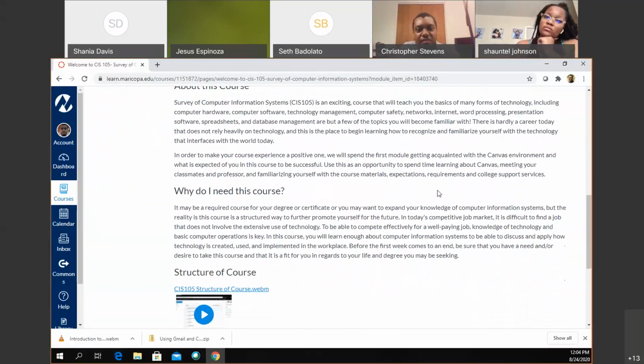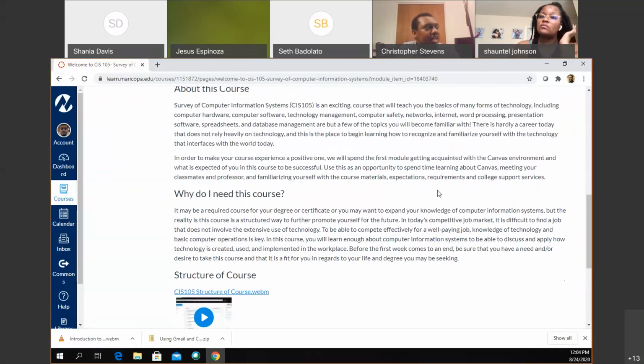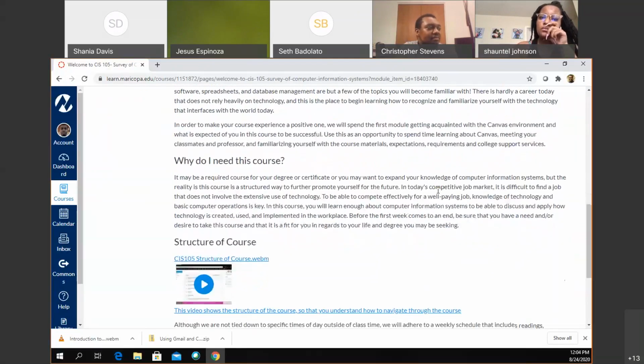So we'll be using Canvas. If you're taking any other class at Maricopa, and probably even nowadays, Canvas is the most widely used learning management system in the country, if not even possibly the world now. Everyone loves using Canvas. It's very simple. You get modules that you can follow through. And our class is module based.